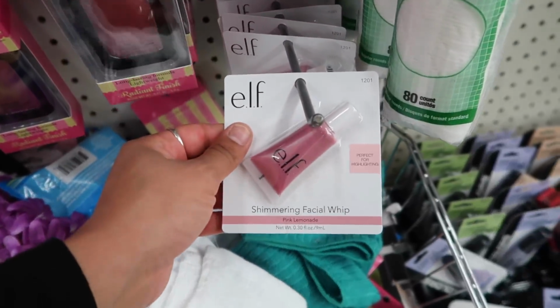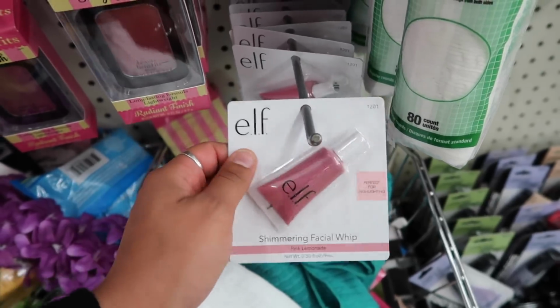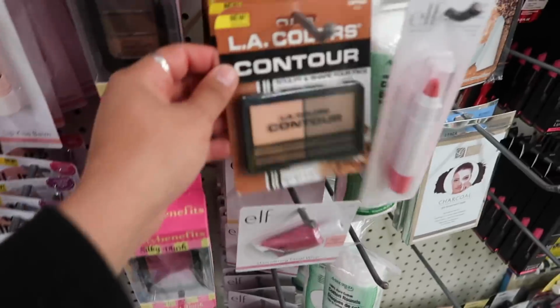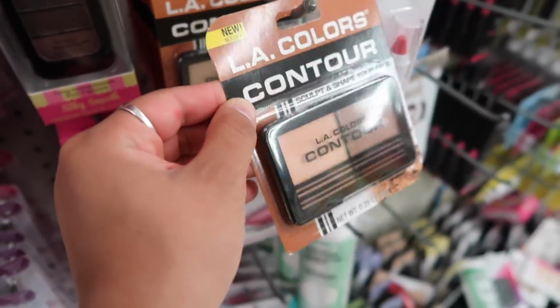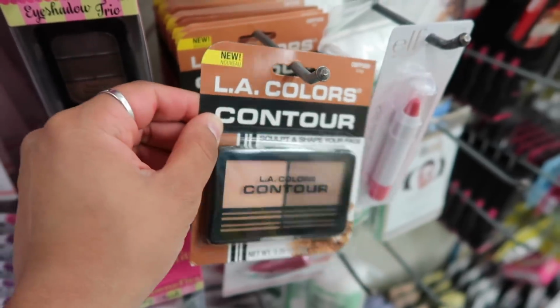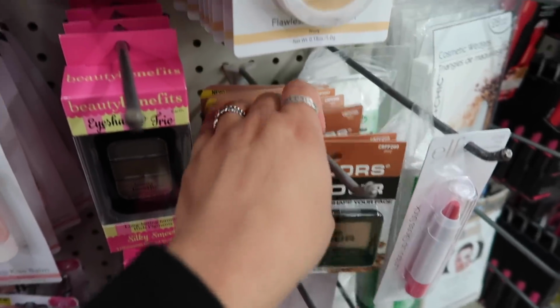They have this e.l.f. Shimmering Facial Whip, Pink Lemonade. This one's for highlight or blush. You can use them for either or. Oh, I had not seen this one. This one is actually new. I had not seen it. LA Colors Contour, Sculpt and Shape Your Face in deep and tan, in medium, and in light.